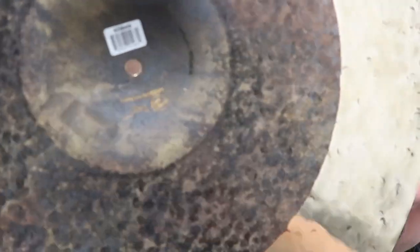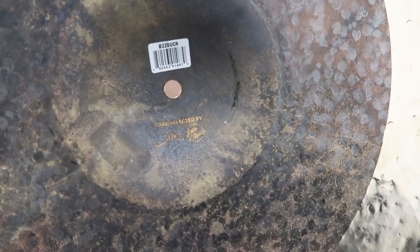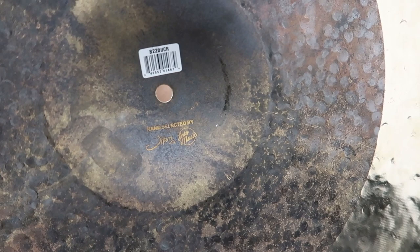And then that's the back again. You get that lovely touch it, that lovely stamp, hand selected by Jay Harris into music.